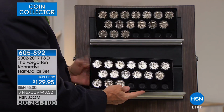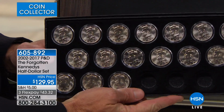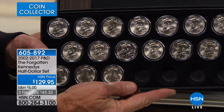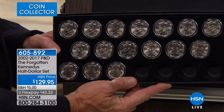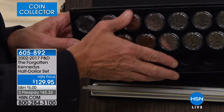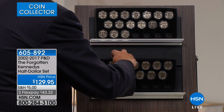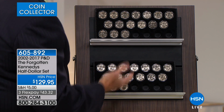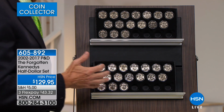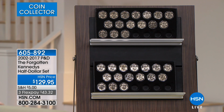I'm going to take this out because I have to get the correct angle, so I can show you every one of these. Look at those coins. Every single one of these is gem brilliant uncirculated, original United States government issue. One of the reasons you get 2 boxes: these are all the Philadelphia mints, and these are all the Denver mints, because they make them at both Philadelphia and Denver. They don't release any of them, but they still make the P's and the D's.